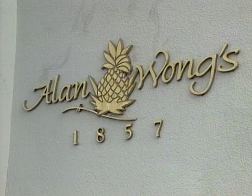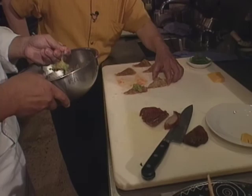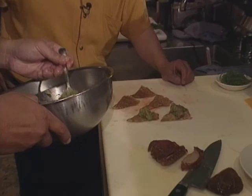And here's another Chinese Hawaiian innovator, Chef Alan Wong. My friend Alan is one of the pioneers of Pacific Rim cuisine. He's showing me how to make duck nachos. We make a crepe with tapioca starch. Yes. We cut it up and deep fry it. It comes out with a texture like a shrimp chip.